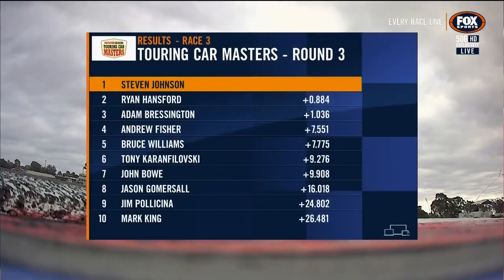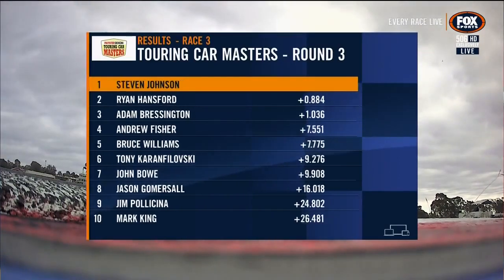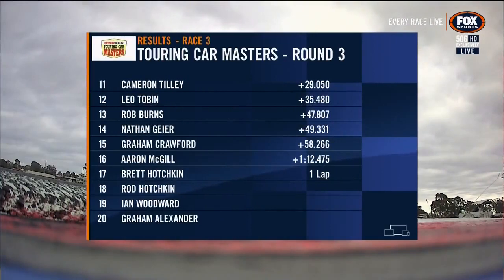So Bowe fights his way home. Some great movers and shakers in that. Andrew Fisher will be happy with 4th. So too Bruce Williams with 5th, and the AC Delco Tirana and Tony Cade for 6th. Gomersal was 8th. Policina, as you mentioned, from the back of the field to 9th, and Mark King rounding out the top 10 after that spin early on. Cameron Tilley dropped back to 11th.